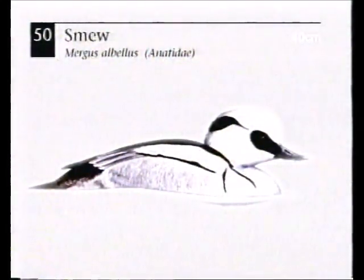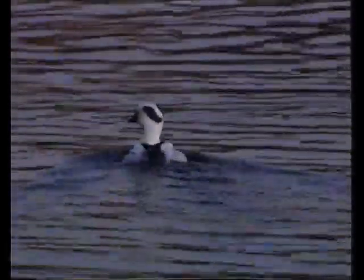Smew. Mergansers, goosanders and smew are collectively known as sawbills, since their bills are narrow, sometimes very long, and always have serrated inner edges to help with gripping fish. In Britain, the smew is the rarest of the sawbills, occurring only as a scarce winter visitor. The male is unmistakable, entirely white with sparse black lines.